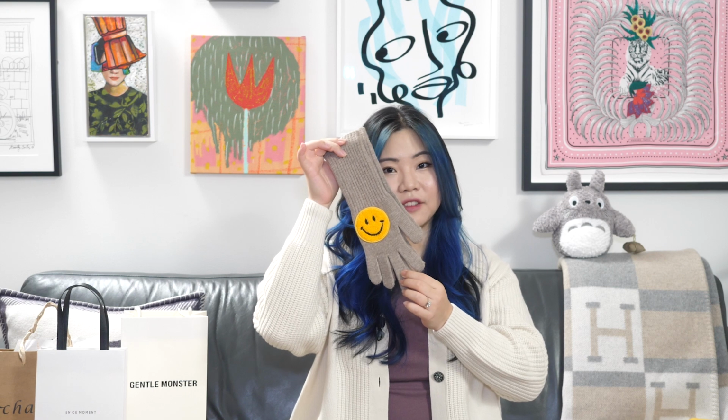The first being these very long gloves with a cute smiley face on them in a beige color. These were less than $10 and I got these from one of the subway merchants.